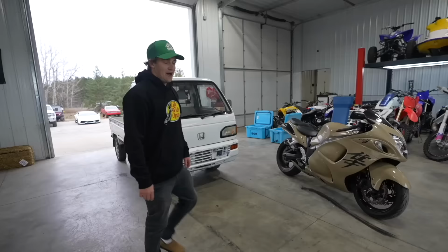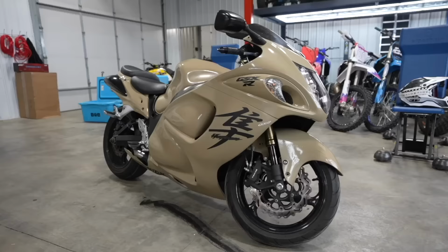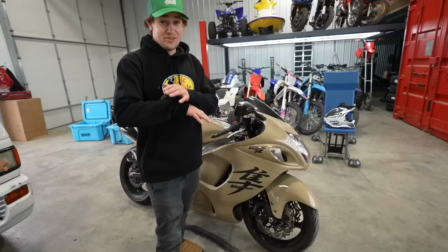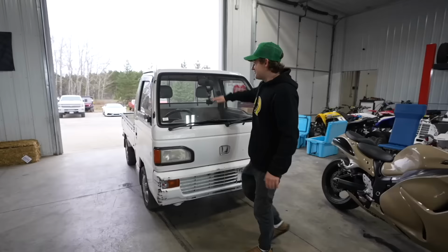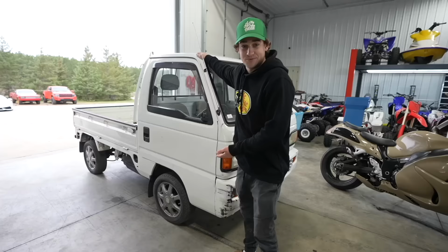All right, guys, we've got two vehicles on complete opposite ends of Japanese performance. Over here, we've got a Suzuki Hayabusa. They call it the Widowmaker because it is the fastest crotch rocket ever made. 1300cc, 190 horsepower, and goes, I believe, 220 from the factory. And then on the other end, we've got a Honda mini truck, which is one of the greatest pickup trucks in our fleet right now.